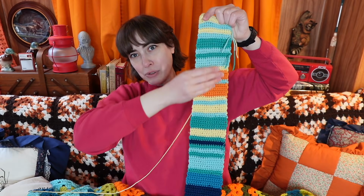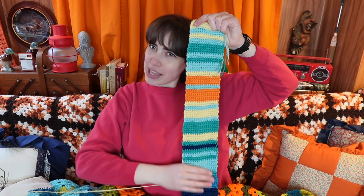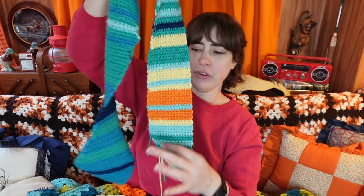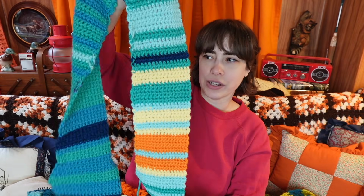This actually makes a really cool sock. If this was a sock, that'd be really cool. I love the striping pattern, and you can definitely see the difference. So if I just do this, you can see how the colors have changed from January and February to March. I am looking forward to getting into the warmer months.